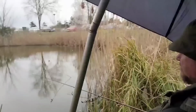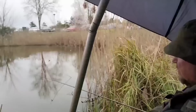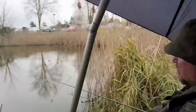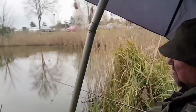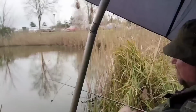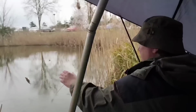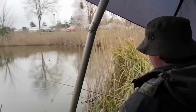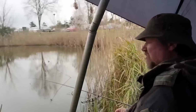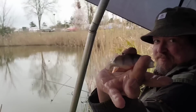Again, just little nibbles. That's the only one I'm getting. Tried corn, get nothing on that at all. Tried pellet, not a sniff. Seems to be all maggot. Getting slightly bigger, but pretty much all just these little perch, and that is pretty much it.